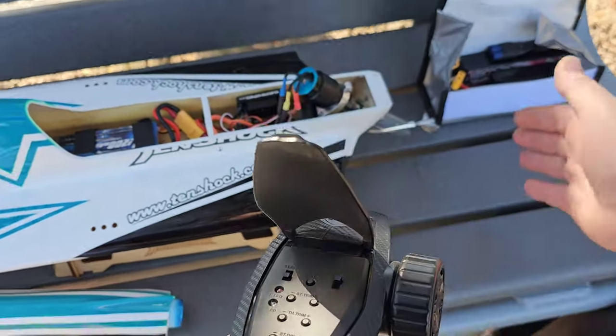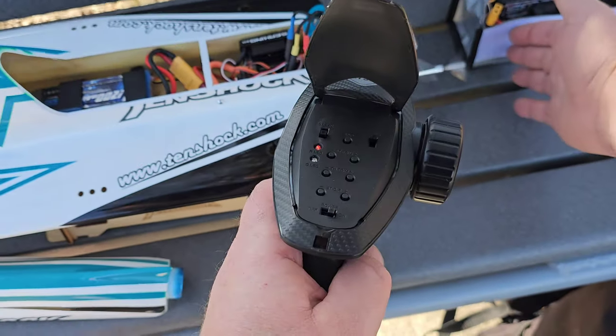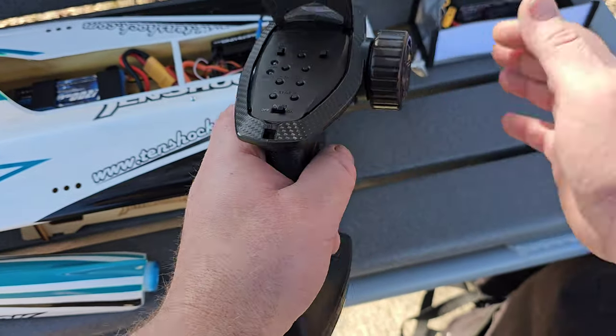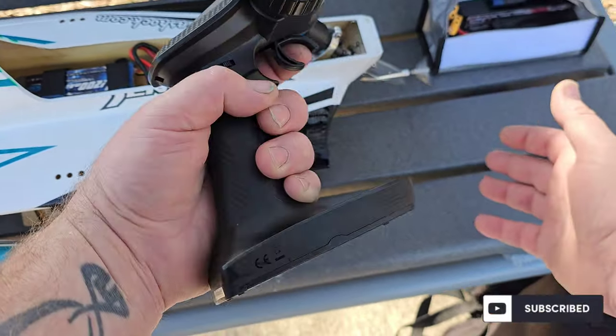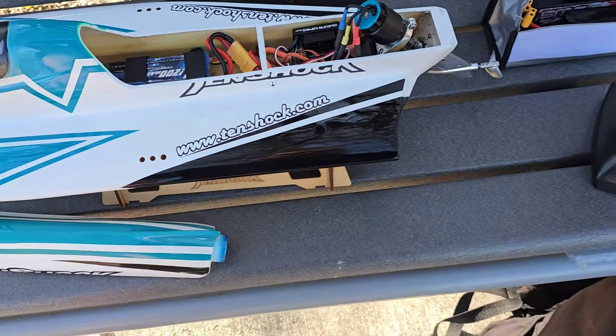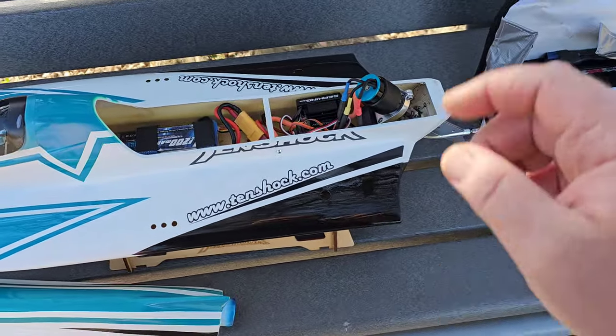So now, full throttle, reverse. Now let's switch it to the correct. Okay, reverse, full throttle. All right, so we got that worked out. Okay, it would have been super slow, probably wouldn't even have got on plane if we didn't switch those wires around.